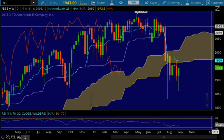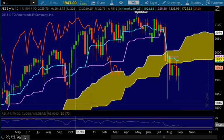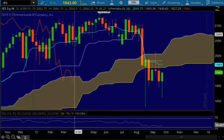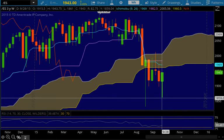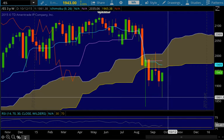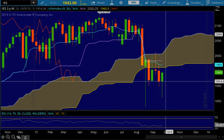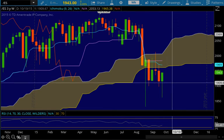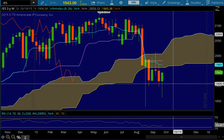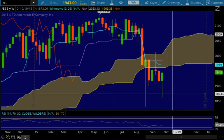Price action is currently still in bear territory in Ichimoku terms, as price action is under the cloud. I'm going to get even a little bit closer. We see that Friday's candle made an impressive rebound off the lows. We got the jobs report, which was much worse than expected, and the market made a new low and then got bought. It finished considerably higher, 1943, but failed to make a new high.